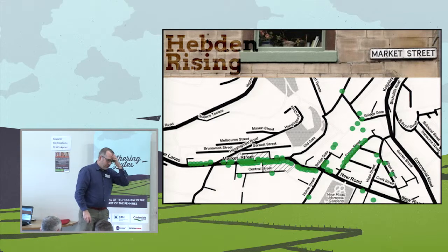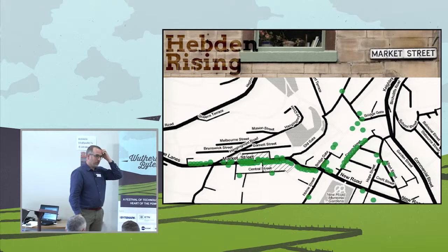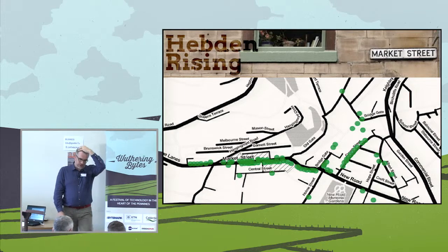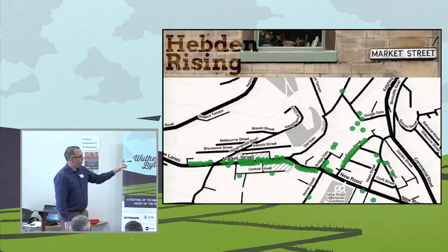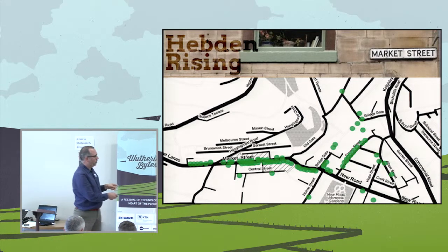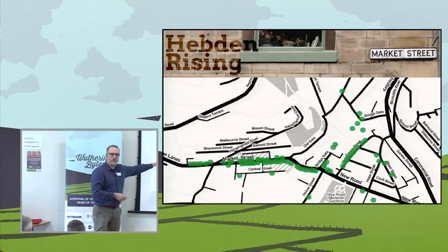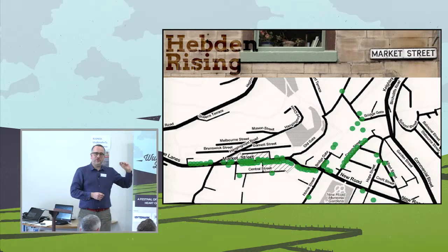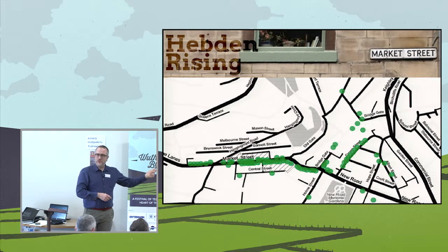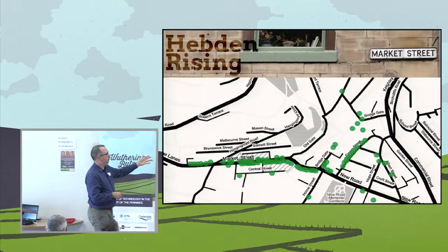What I did in response to this, I had some time on my hands at the time, not a lot because I was looking after a 9-month-old baby, was put together a website called Hebden Rising, and started to plot out the businesses which were closed and open. They're all open now. As my wife pointed out, some of them have shut down, but this is no longer a live website, so that's fine. I started to plot out businesses that were closed, businesses that were open, businesses that had changed how they were operating, so maybe they'd popped up somewhere else in a different property, to try and give people information.